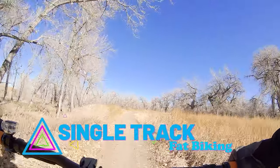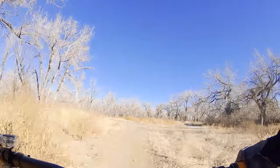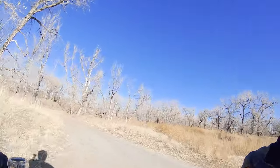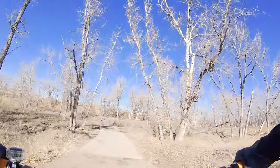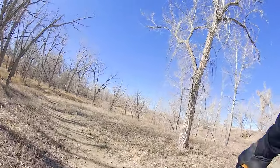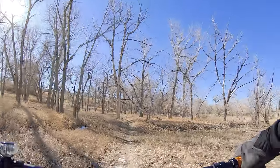Today I'm out doing some single track. Had a couple comments about wanting to see more single track on some of my videos recently, so I think that's what we're gonna do today. So there's these awesome fun sandy trails near my house. I've never done this one before. I've been wanting to for a while, so let's see where it goes.